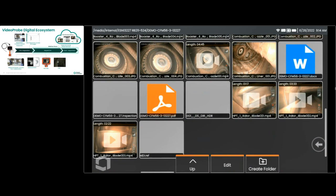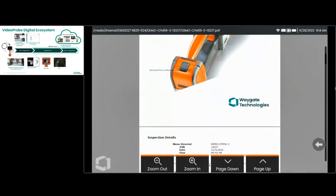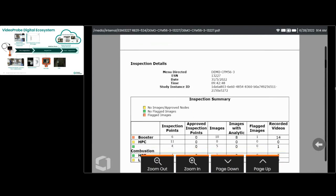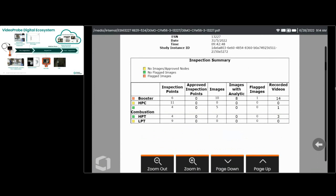And if I open the PDF, here's an example of a borescope report that was done automatically using MDI. In this case, it was done with a Metrovisual IQ video probe. And this is some of the stuff that's automatically added. So you see your title information, your engine serial number, date, time, that stuff that the technician enters before they do their inspection. And then this inspection summary table is automatically created by the program. So no user had to create this in a Word doc. And it's just kind of a nice high-level view of how many images I captured, where I captured them, and if any of them were flagged.